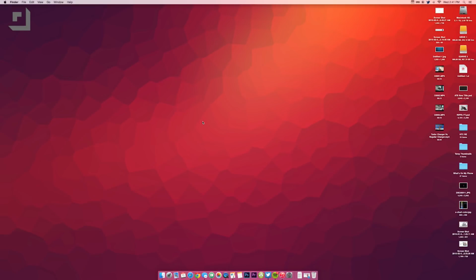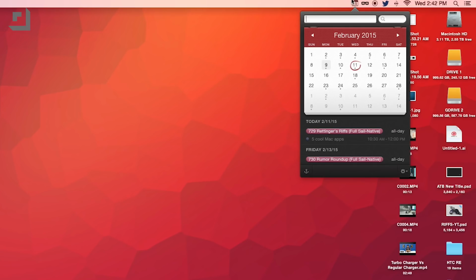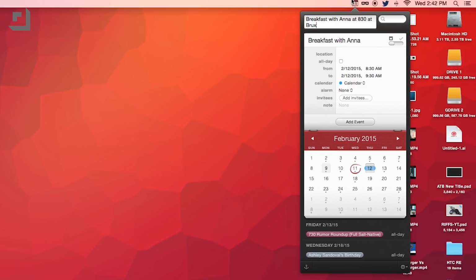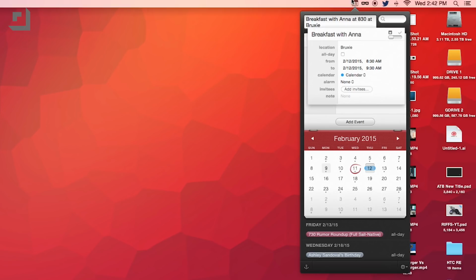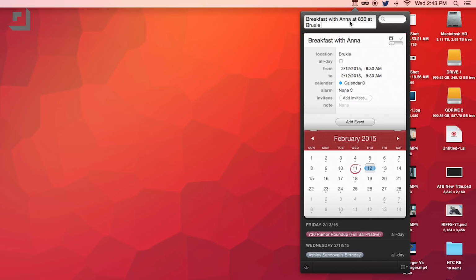Number 2 is Fantastical. Now, this is an awesome app replacement for the stock calendar app for Mac OS X. The unique thing about this app is that it lives in the menu bar and works with Calendar, BusyCal, Entourage, and Outlook. And what's really cool about this is you'll be able to use natural language to simplify entering an event into your calendar. So for example, I type breakfast with Anna at 8:30 at Bruxy. Hit enter and the event is set for 8:30 a.m. It added Bruxy as a location, and if the event is for Saturday, just add Saturday after the location or after the time, then it'll change automatically.